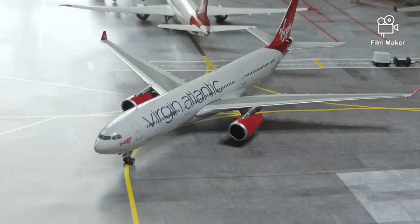Next up here on the taxiway we have this Virgin Atlantic A330 who is getting onto the runway and is going to be going to Barbados in about 5-10 minutes.